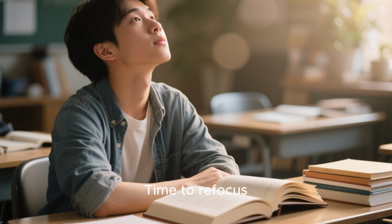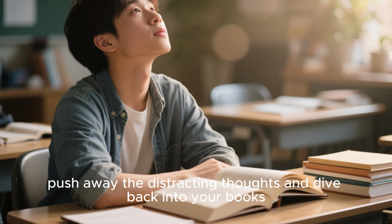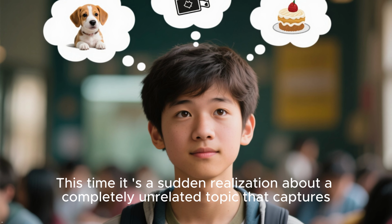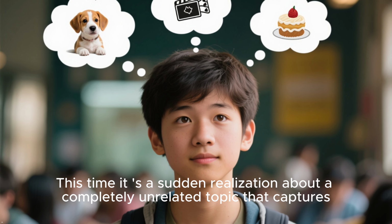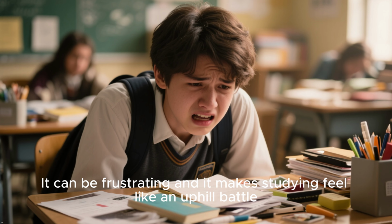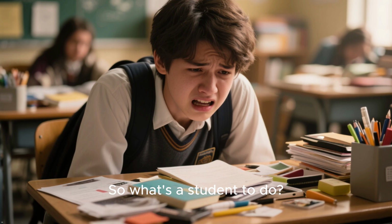Time to refocus. Take a deep breath, push away the distracting thoughts, and dive back into your books. But it happens again. This time it's a sudden realization about a completely unrelated topic that captures your attention and pulls you away from your studies. It can be frustrating, and it makes studying feel like an uphill battle. So what's a student to do?